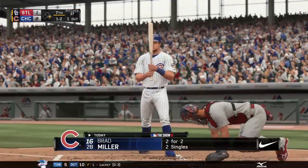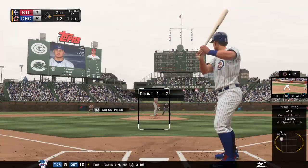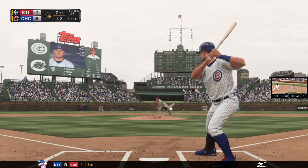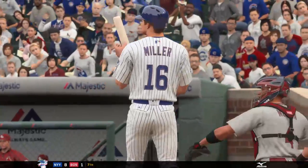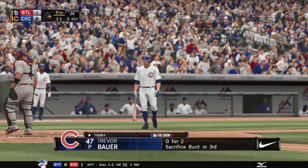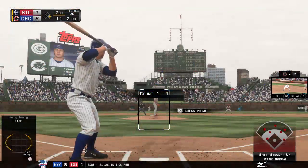Up next for the Cubs, Brad Miller steps in with 1 in, 1 out, and 1 on here in the inning. Yeah, it's been a pretty good inning here so far, so we'll see if they can scratch another run across right here. And you can tell he wanted to hold off, but he swings through the inside pitch anyway, and he becomes out number 2.